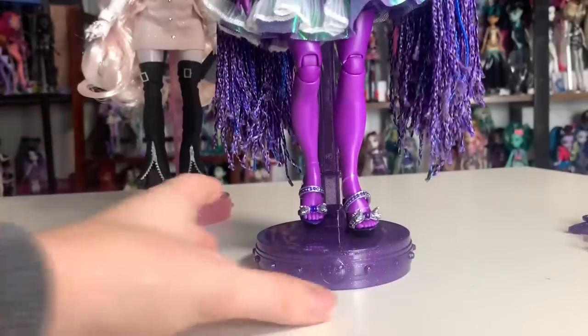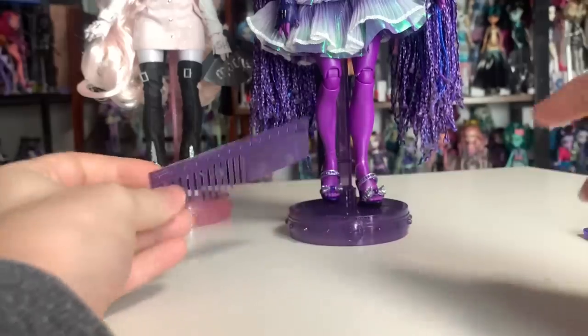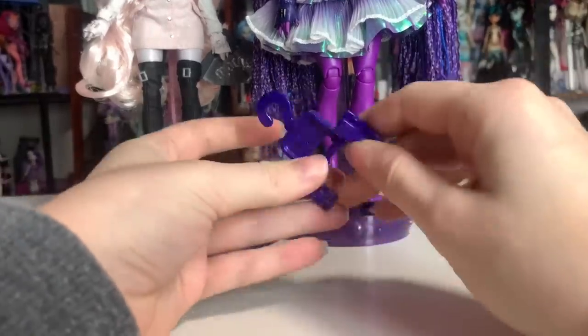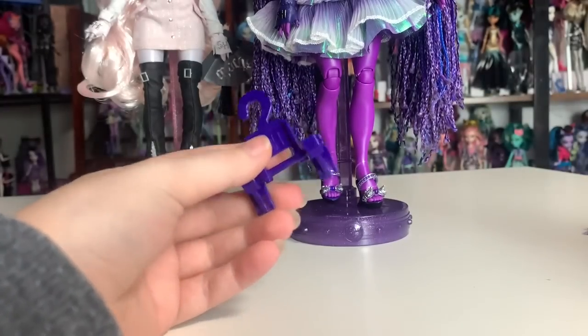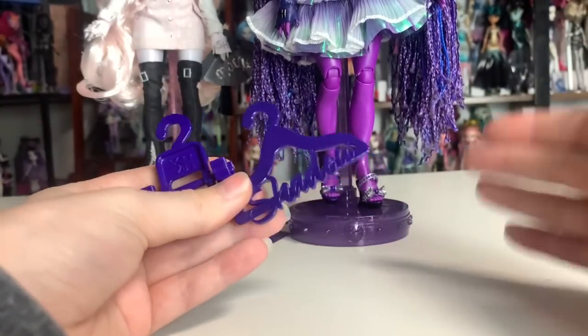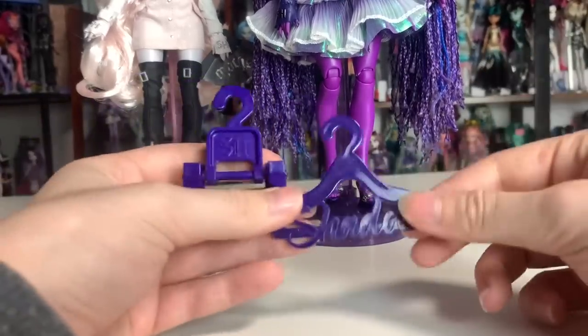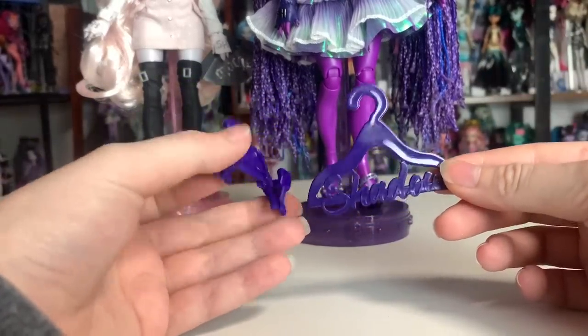I don't care. All right, now we're going to take a look at her extra accessories. So she has a comb. And okay, so for most of the Shadow High Series 2 dolls, they have lots of pieces, like layers in their outfits. So I think the hangers make sense. But for this particular doll, her dress is so insanely detailed that there's not really extra pieces. The dress is the piece. So the hangers are an interesting inclusion for her.